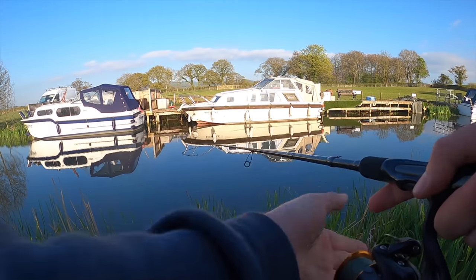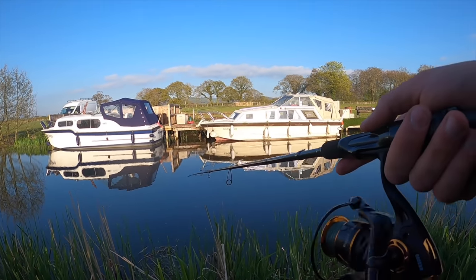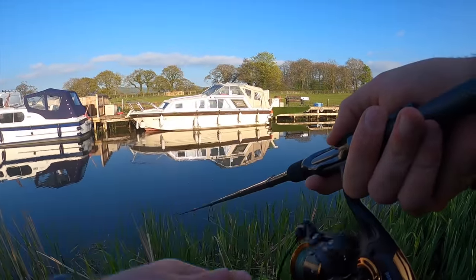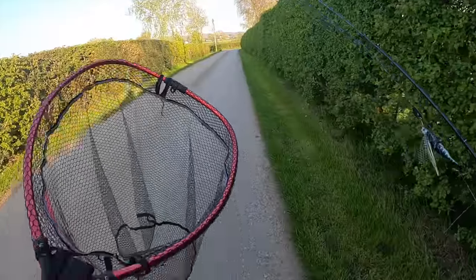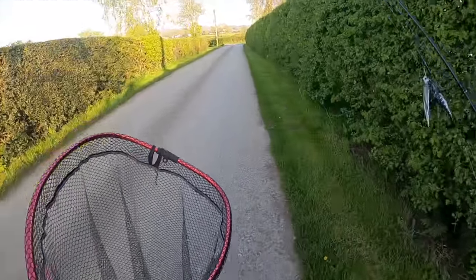Well, I'm getting plenty of nibbly little bites from the smaller fish, but finding it hard to get through to anything a bit bigger. Well, that's me all done at spot number two, heading off to spot number three now. Spot number three has a much higher chance of a bigger pike too, which we've got to look forward to.